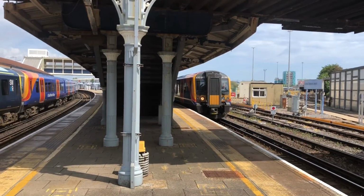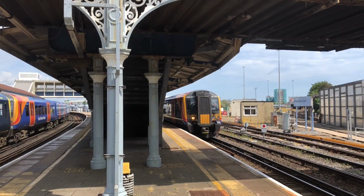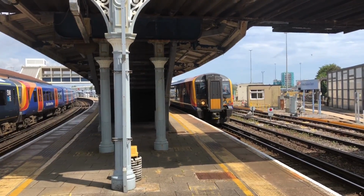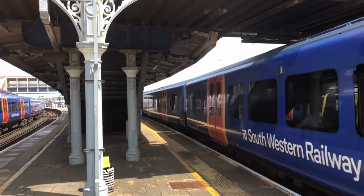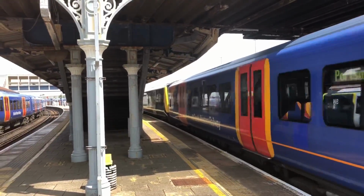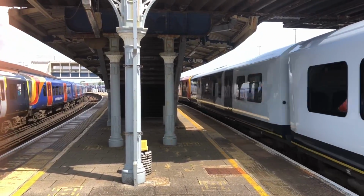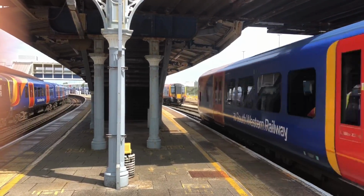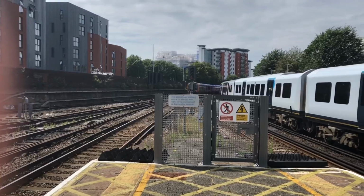Now this Southwestern Railway service to Portsmouth Harbour should be leaving now. We're going to keep the camera rolling. Yep, back to leave now. Again, quite filthy. Could do with a wash. Not looking too bad from the side. And 450059 at the back, looking really filthy.